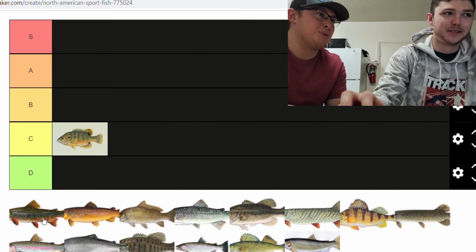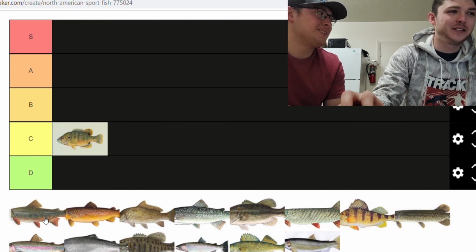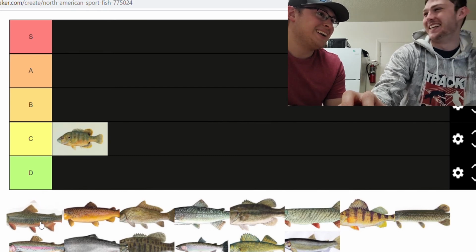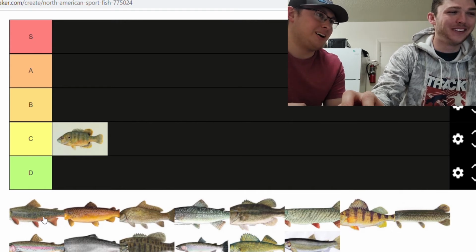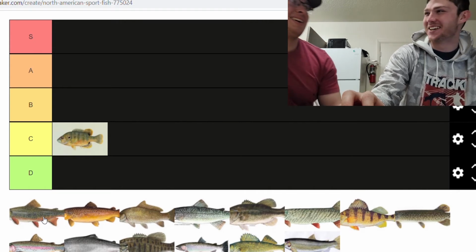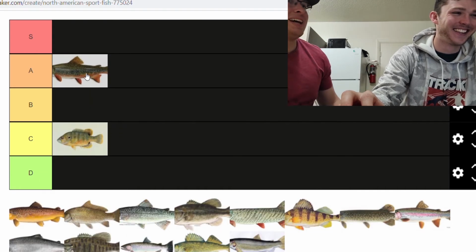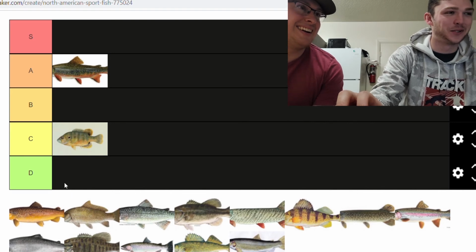Brook trout. Oh, brook trout, A or S. I love the look of brook trout. They're one of the more fun things to chase after. They're a little bit harder to find sometimes, but... You think so? I think I was going to put B. You're going to put them at B? They're stupid, but they're one of the prettiest fish on the list by far. They're pretty, but there's like no skill involved in catching them. But I'm not going on skill. It's the ones I like to catch. I love catching brook trout. I said B, you said S or A, so we'll go with A.